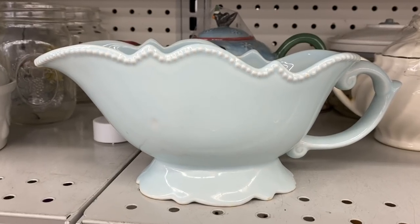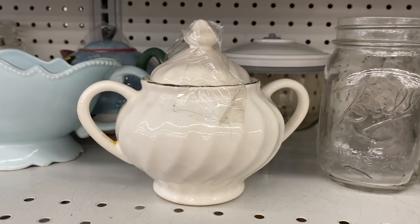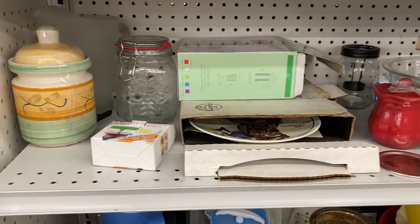This is a super cute classic style attempt by Nicole Miller. I would totally use this. I wonder what the rest of her set looks like.